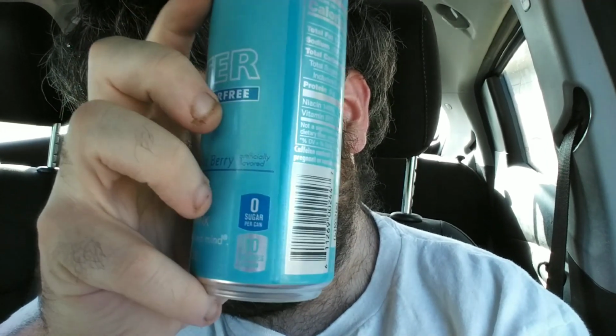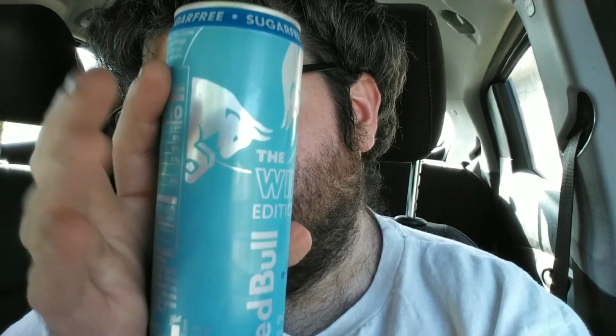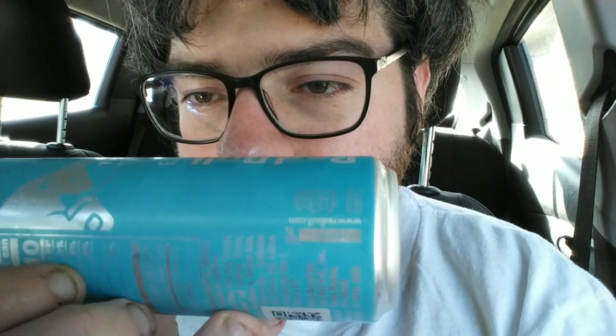But yeah, my Walmart only had the 4-packs of the 12-ounce cans. And it's actually a pretty good deal for it. It's like $8. Normally the 12-ounce cans are about $3 each at the gas station, so I got it a little bit cheaper than getting them at the gas station.